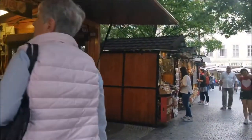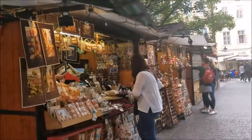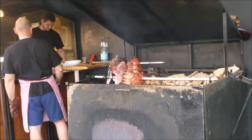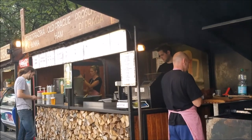And then over here they have just other little shops, and they do a lot of little wooden stuff, so that's pretty cool. Okay, I don't know what that is. I'm guessing it's a pig, but it just looks good. Yeah, it's a pig. It says ham.